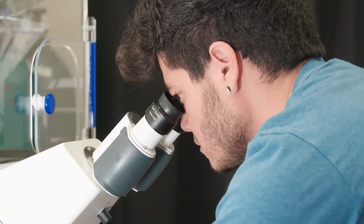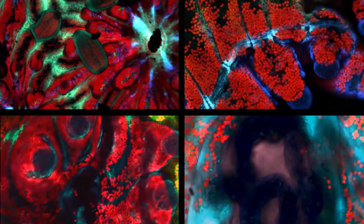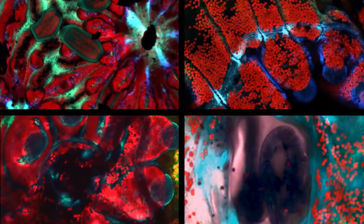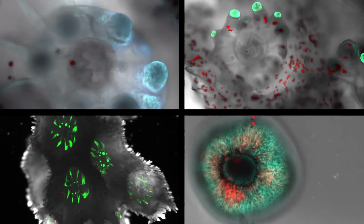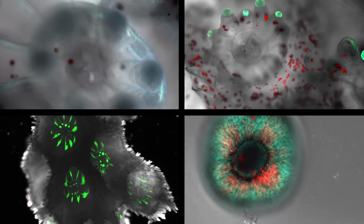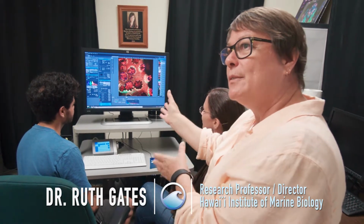This is a laser scanning confocal microscope. It's the only microscope in the world that allows us to image corals live in simulated future ocean conditions that are warmer and more acidic, and we can watch the response on the microscope of a living animal. It's remarkable technology.